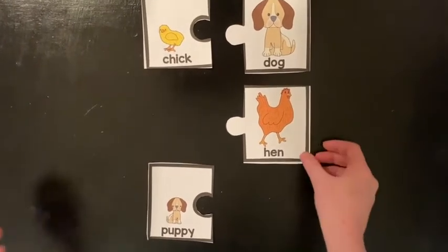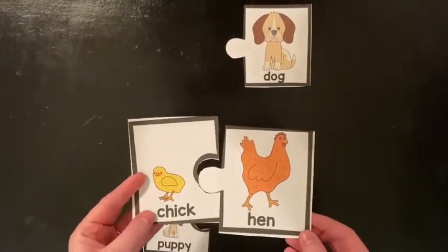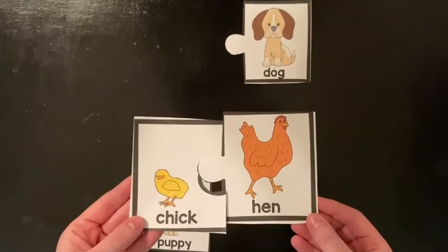All right, the hen goes with this little fella right here. It's a little yellow fella. Baby hens are called chicks, and when chicks are born, they are a yellow color. So you will see the big hen, and then the baby hen is called a chick.